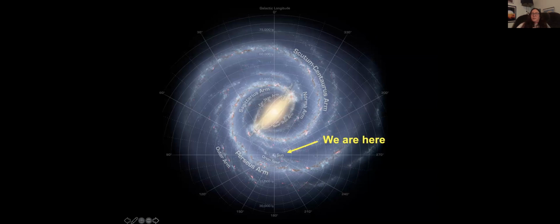So here's an image of the Milky Way. We are here. The sun is about two-thirds of the way out from the center, or the nucleus, or the very center of our Milky Way galaxy.